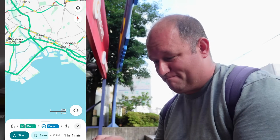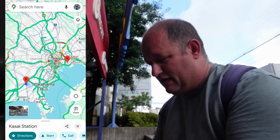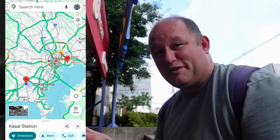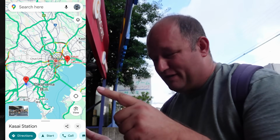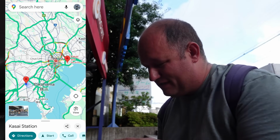Right here, we're gonna go over where we've traveled so far. As you can see, we've traveled from Shibuya, like right there, and we're all the way down where the blue dot is. Pretty crazy, right? Let me get an idea where we just came from. Hold on, we'll pull it up. There's Kasai Station right there. So that's how far we've traveled across. We went over to Shibuya and then came all the way down here. So we've been out for a couple hours already, and you can see we've traveled quite a distance. We still got more things to do today.